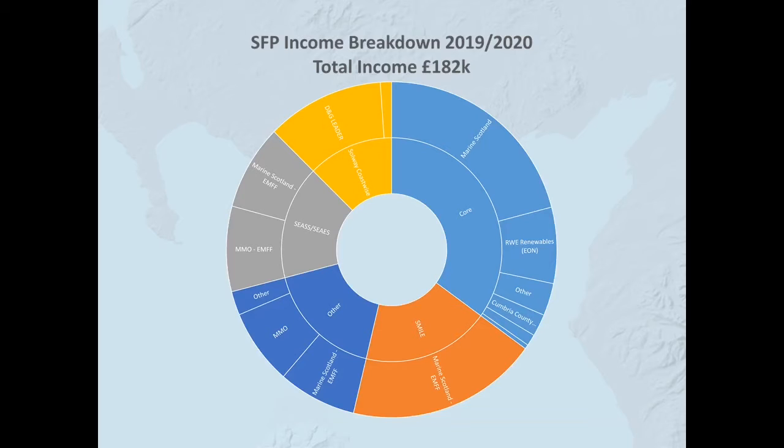This next slide shows where that £182,000 of income came from and how it's broken down between major project areas. The blue section on the right represents our core funding, and the major funder here continues to be Marine Scotland. That core funding slice represents about £64,000 of income in the year, and Marine Scotland provide over half of that. The next largest funder is RWE Renewables, E.ON as was, who not only make a contribution towards the production of the Tidelines magazine, but also provide some funding in return for our help in managing the Robin Rigg Community Benefit Fund. Our other regular funders are Cumbria County Council, Allerdale Borough Council, and Carlisle City Council. And we're grateful to all these funders because without them it would be a real struggle to run the organization at all.